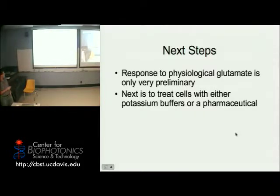And then I can start to ask, once I've characterized that, what happens if we treat them? One of the things I want to treat them with is the same potassium buffers. And if you remember back to that calcium diagram, the potassium buffers are targeting where the injury is actually happening. It's preventing action potentials. Or I want to use a pharmaceutical. And we actually just submitted a grant 2 weeks ago to test a very specific pharmaceutical to reduce cell death following traumatic brain injury, one that actually has to do with gene transcription and maybe genes that protect cells.